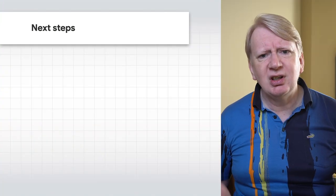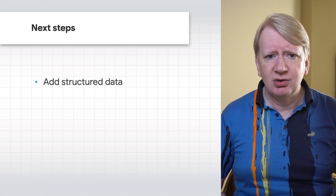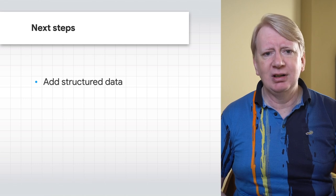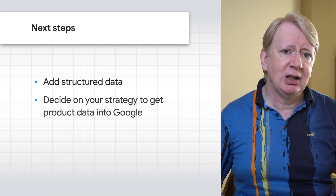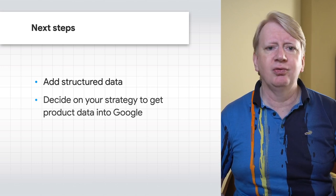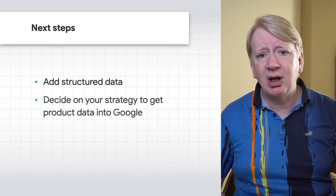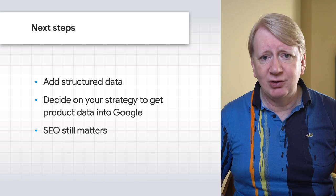What actions should you consider taking next? Add structured data to your web pages to increase the accuracy of extracting data. Decide on your strategy to get product data into Google, such as via website crawls, Google Sheets, scheduled fetches, uploads, or API calls. And remember that SEO still matters for organic search.